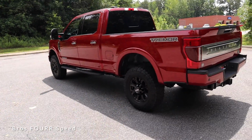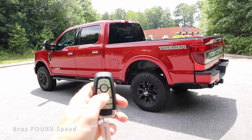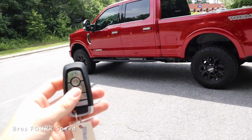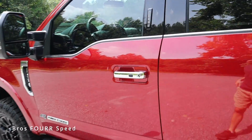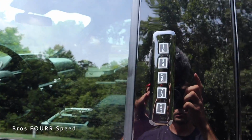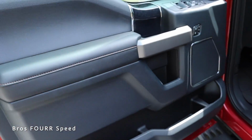Double tap on this button and it will fire right up, especially for this engine option. That's a really cool feature to have. Now I have the vehicle locked. I'm just going to hit the unlock there. You can use the driver door handle or the keypad, which I think is great to have for trucks like this. You don't always have to have the key on you, so that's nice to have.